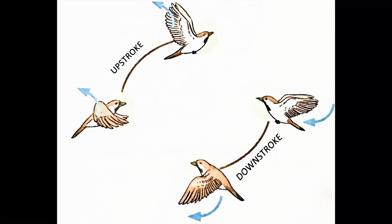A bird doesn't simply fly by just flapping its wings up and down. It actually has specific wing movements, and depending on the bird, it either goes upstroke or downstroke.